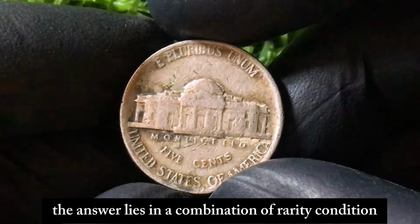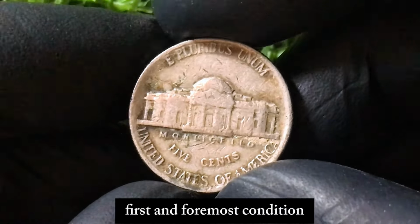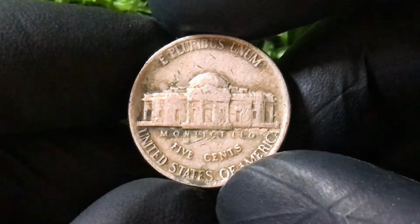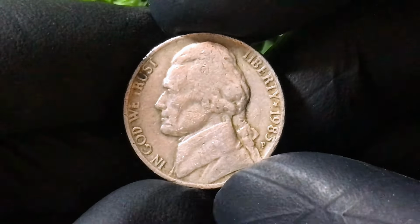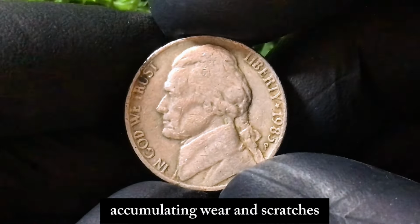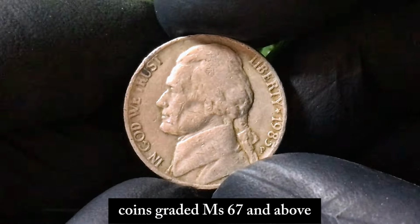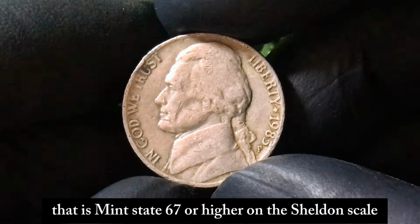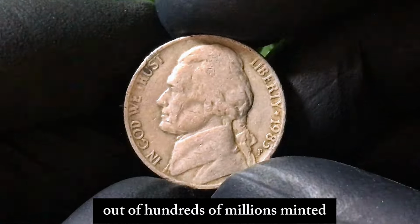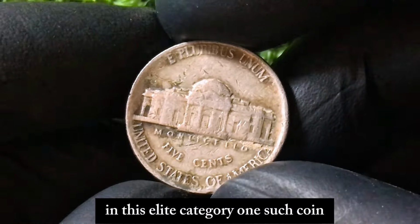The answer lies in a combination of rarity, condition, mint errors, and collector demand. First and foremost, condition. The majority of 1985 P nickels circulated extensively, accumulating wear and scratches. But in numismatics, condition is king. Coins graded MS-67 and above, that is, mint state 67 or higher on the Sheldon scale, are exceptionally rare. Out of hundreds of millions minted, only a tiny handful have been professionally graded in this elite category.